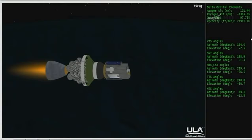8 minutes, 45 seconds in. Still looking good. Chamber pressure holding very well. Good engine control. Coming up on the 9 minute mark. Mark, 9 minutes into the flight.